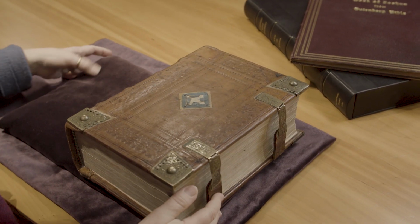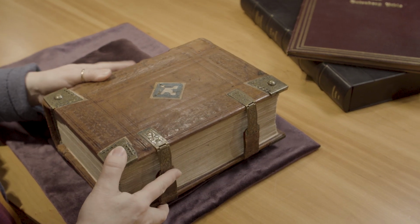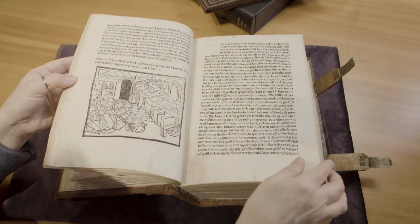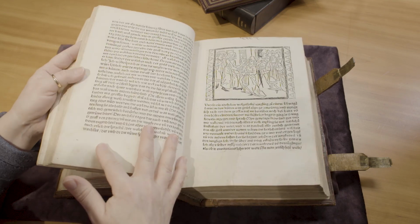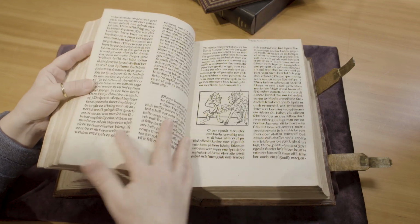It is a Sammelband, a collection of works bound together in one volume, and it contains 6 incunables that are very rare. They are 6 German literary works, popular books. In German we call them Volksbücher because they are in the vernacular, and they are all illustrated with woodcuts.